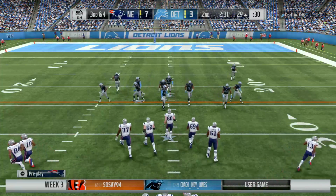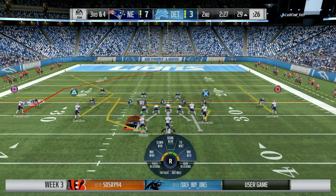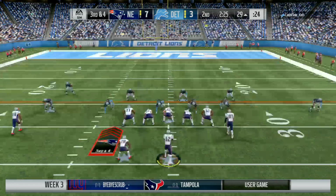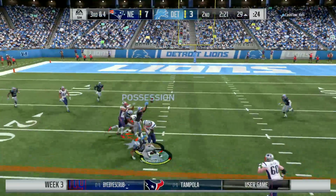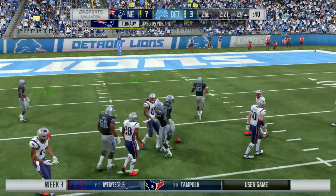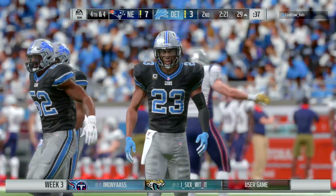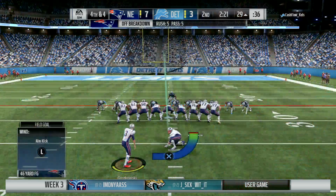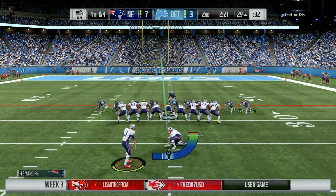And on 3rd down, a nickel formation here defensively. Working from the gun, it's Brady. And the 3rd down pass falls incomplete. You can tell they were hoping for a flag there offensively. Several on the sideline motioning, hey, why not a penalty? Why not a penalty? What did you see?